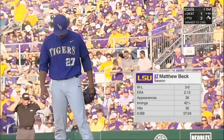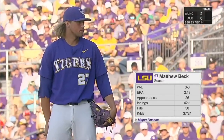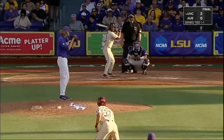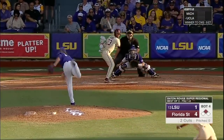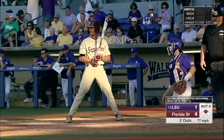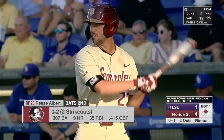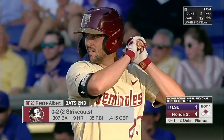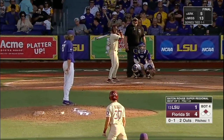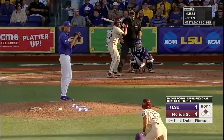6'7" right-hander Matthew Beck enters from the LSU bullpen, 3-0 with a 2.13 earned run average. Talking with Paul Maneri before the game, he said, I like Beck as a matchup guy against this left-handed loaded lineup. The only thing that gives me concern is just how patient they are. From a stuff standpoint, he likes the matchup. When Beck gets into trouble is when he puts guys on base himself. He's the only notable regular reliever for LSU that has been better against lefties than righties this season. Left-handers hitting .189 against him. Reese Albert hit two home runs yesterday for Florida State. Drove in four.